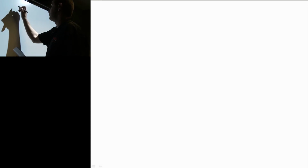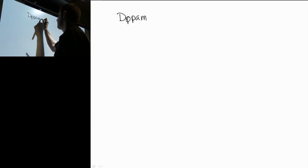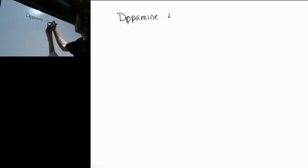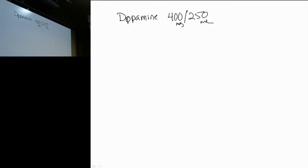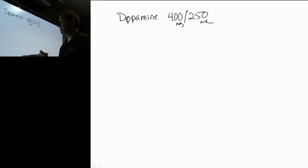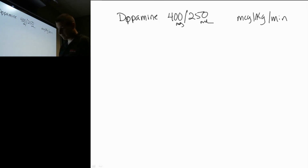All right, so let's talk about your dopamine first, since we were just discussing that. So your standard concentration of your dopamine is going to be 400 milligrams per 250 mLs. So the first thing you want to do is find the concentration that's within that bag there, based off of what you're going to be running this at. So you're going to run this at micrograms per kilogram per minute.